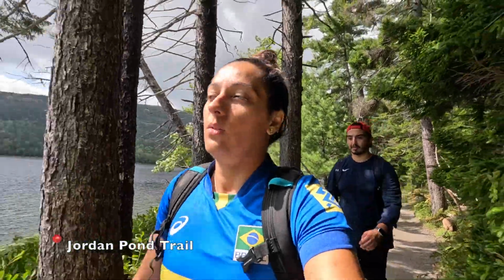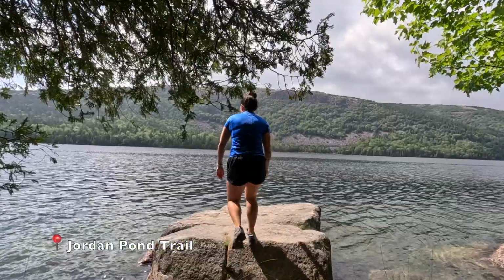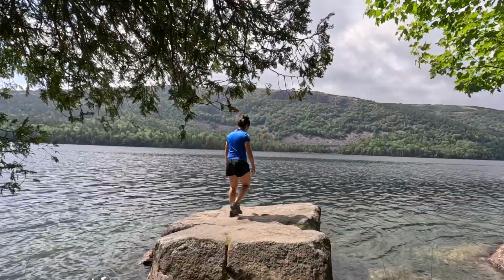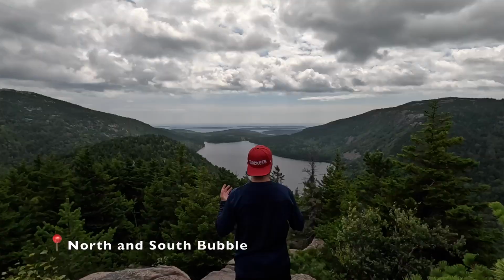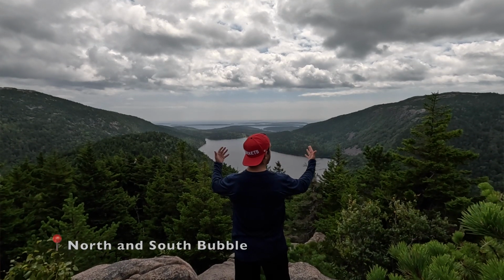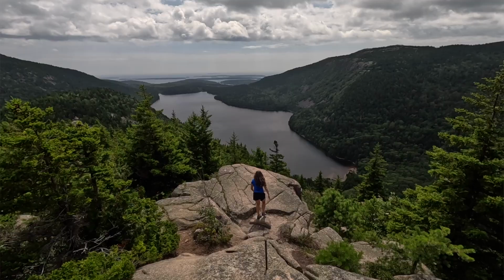Second, once you're in that parking lot, you want to walk on the Jordan Pond Trail, which is a beautiful trail if you want to do that just by itself, but you want to connect it to another well-known trail, which is called the Bubbles. Now there's a few ways to get to the Bubble Trail, or the Bubble Divide, but I know there's two or three ways.